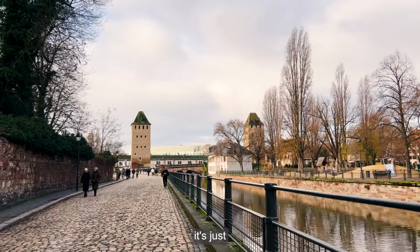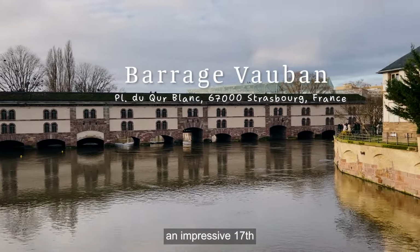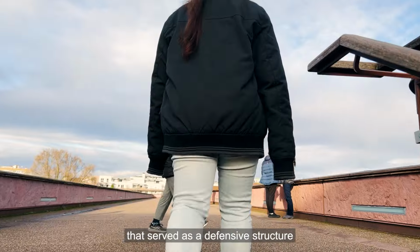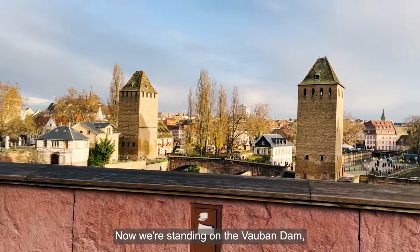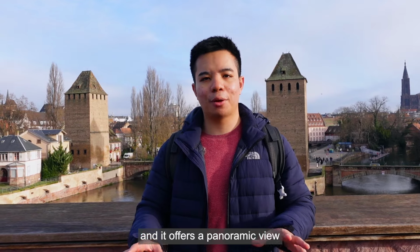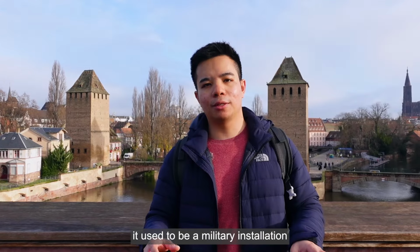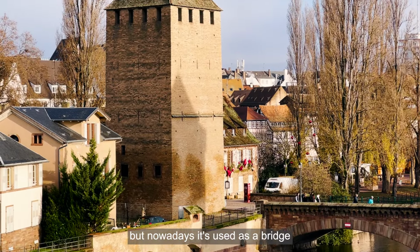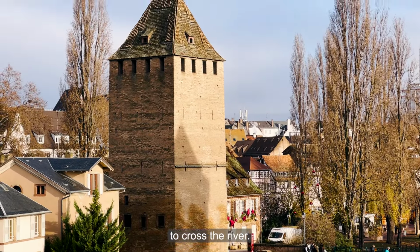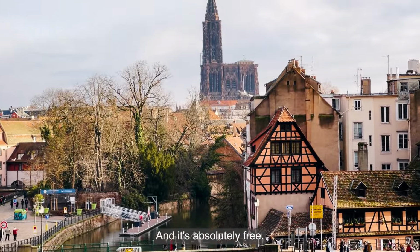From Petite France, it's just a short walk to Barrage Vauban, an impressive 17th century bridge that served as a defensive structure for the city. Now we're standing on the Vauban Dam, and it offers a panoramic view of Petite France right behind me. Before, it used to be a military installation so they could better defend the city, but nowadays it's used as a bridge to cross the river, and of course this beautiful view at the terrace, and it's absolutely free.